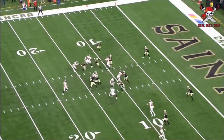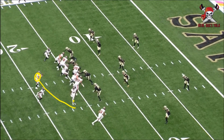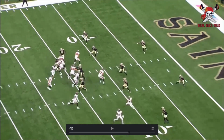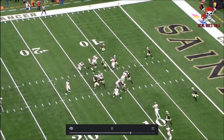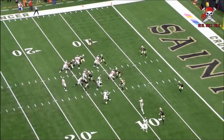And then they got creative. This probably works a little bit better if Baker extends this a little bit more before he flips it to Chris Godwin here, because you can see Cam Jordan, he's like, oh crap, I got to commit and get Baker. He just gets rid of this way too fast. I'm not going to knock Baker. I'd rather him be healthy. He just took a monster hit earlier. I wouldn't want him to get hurt. We're looking for 17 games of him being out there.